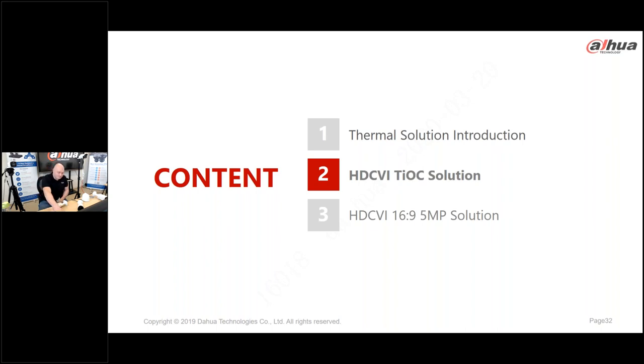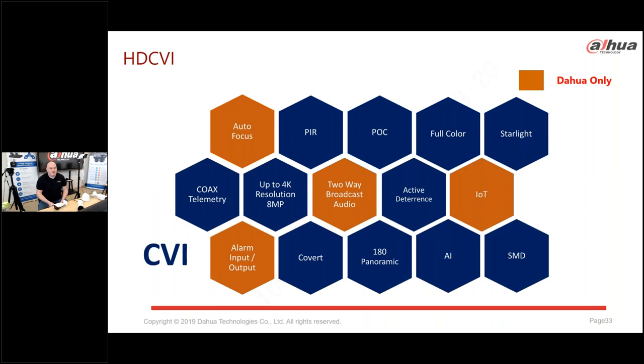Now, on the analog side of things, there are a couple of things that we can do that other people definitely cannot do. Take autofocus, for example. With AHD and TVI, you zoom in and you press iris, iris, iris until it focuses up. Every single Dahua CVI camera autofocuses on itself. It does not need your assistance. You zoom in, it modifies the lens, and it autofocuses.